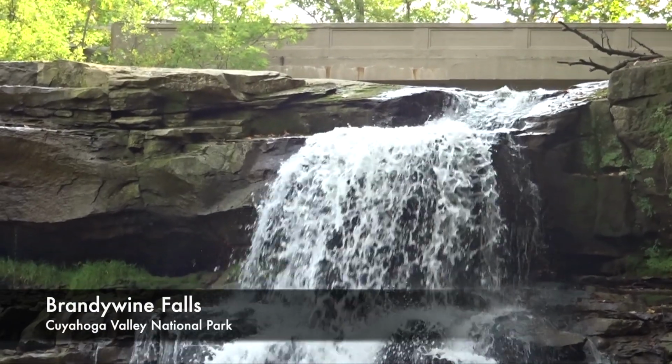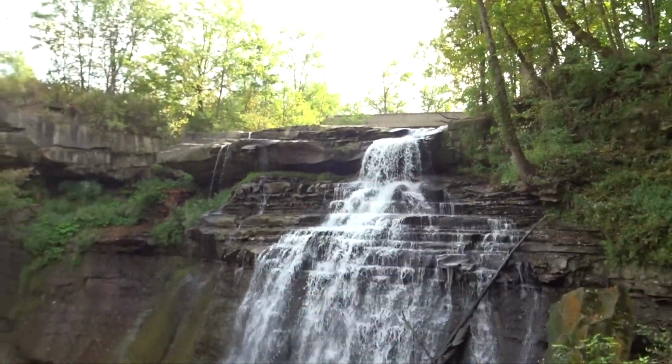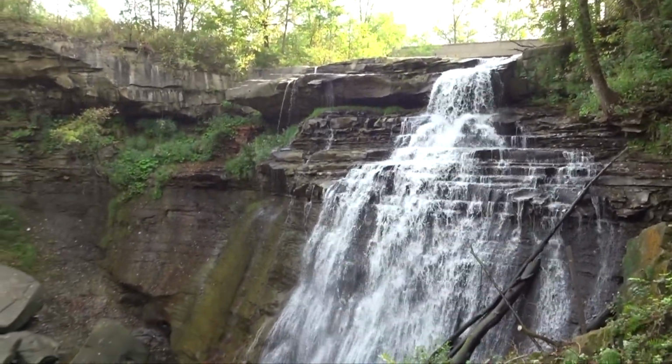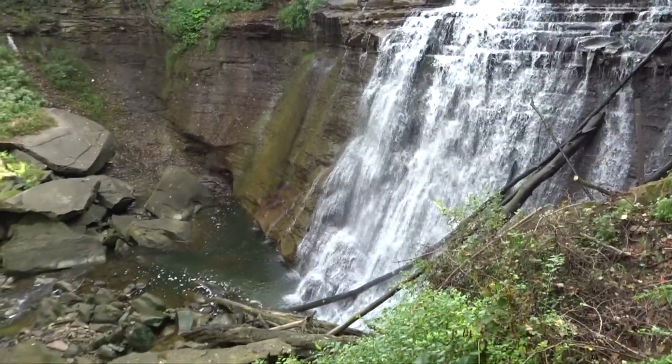And it wasn't really part of our initial trip plan, but we're sure glad we went. Last September, we went to Cuyahoga Valley National Park, and this is Brandywine Falls. I've been to Brandywine Falls twice. Lori and I went to Ohio in 2016 as well, and this is the highlight of the natural wonders of the park, or at least the water wonders of the park.